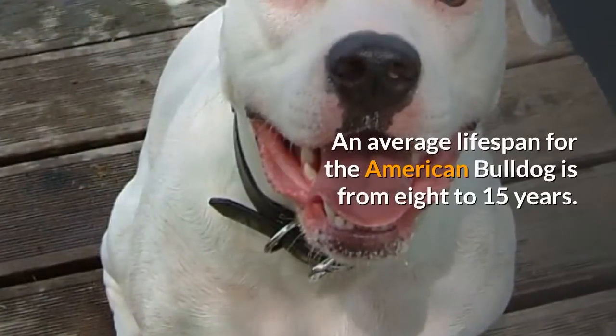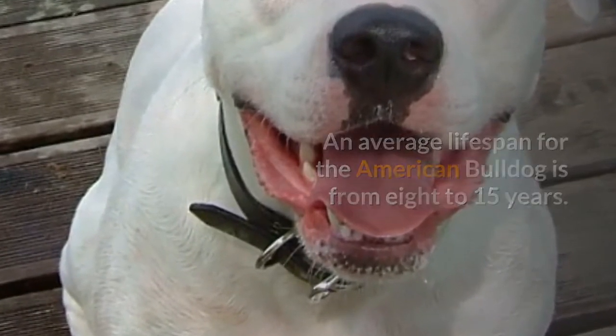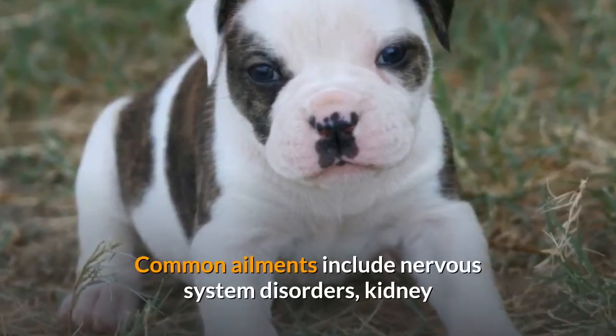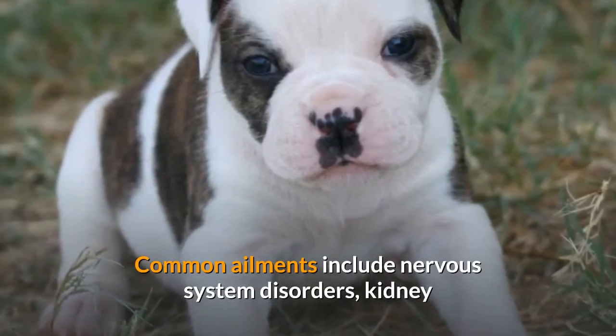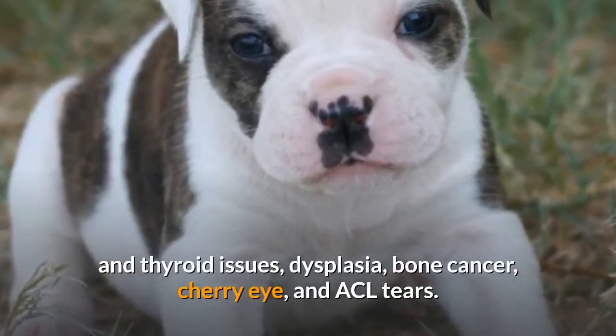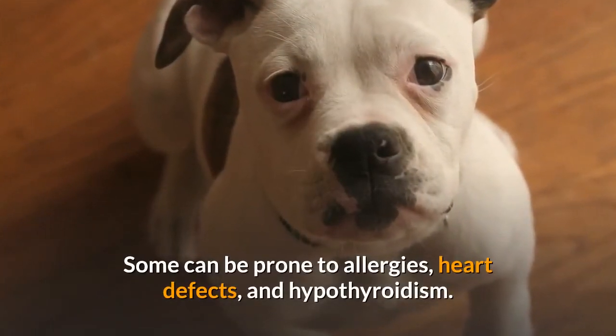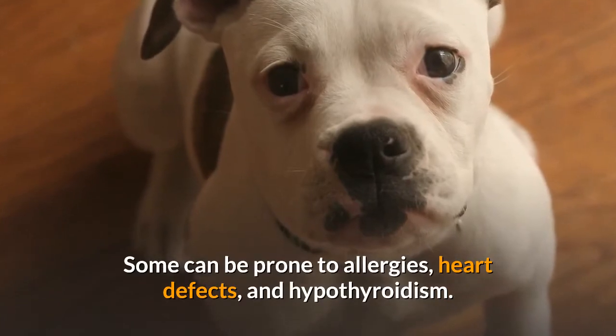Common health concerns of American Bulldog. An average lifespan for the American Bulldog is from 8 to 15 years. Common ailments include nervous system disorders, kidney and thyroid issues, dysplasia, bone cancer, cherry eye, and ACL tears. Some can be prone to allergies, heart defects, and hypothyroidism.